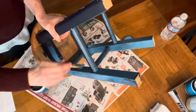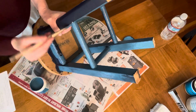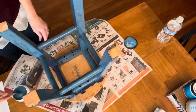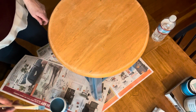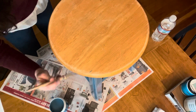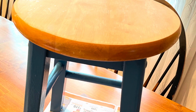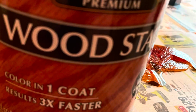Okay, I went ahead and I painted the base of the stool with 2 coats of this color, letting it dry for a couple of hours in between because this is a latex paint, not a chalk paint, and then turned my attention to the top, which I forgot to mention I had lightly sanded while it was still out in the garage to get the shine off. And I did want to try something similar to a grain painted look for the top of this.